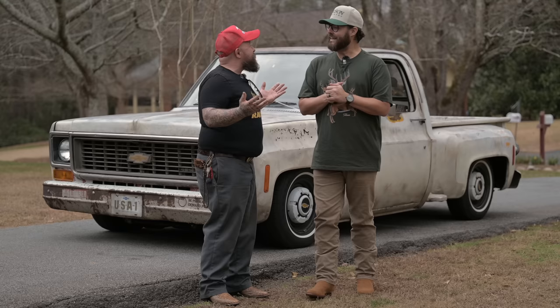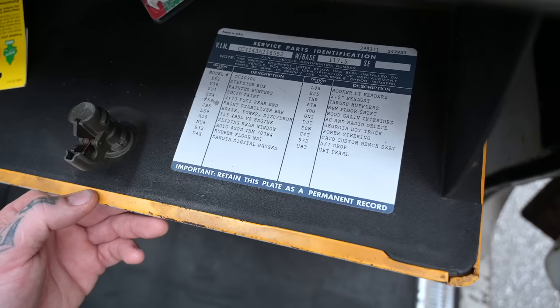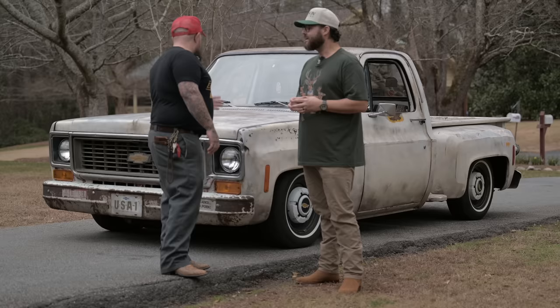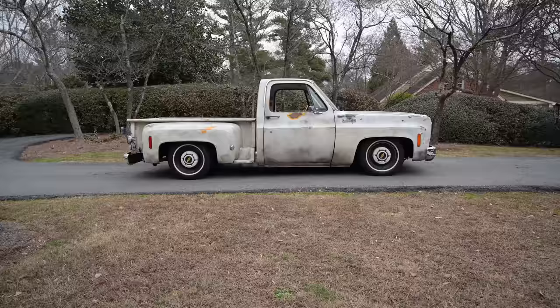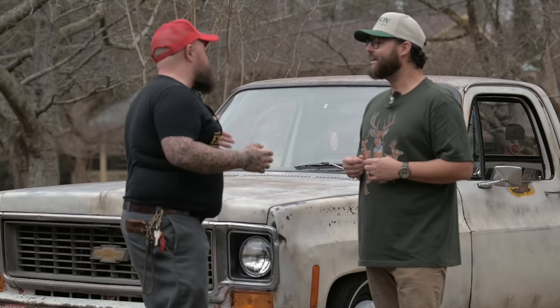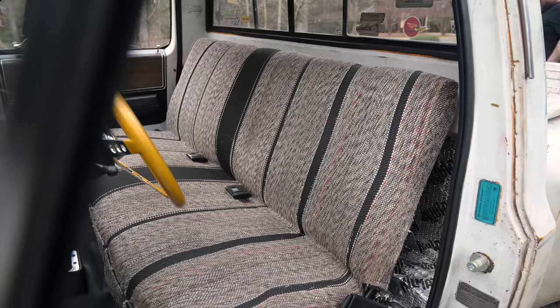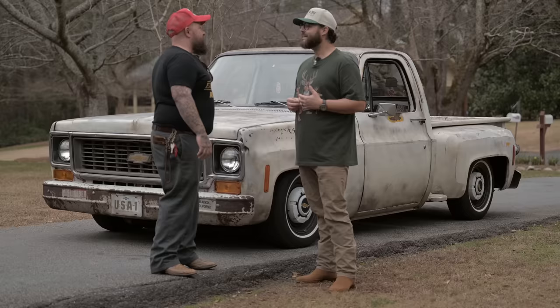We are talking about your 73 step side, short bed, but tell me a little bit about how you ended up with this thing. It started off as a state of Georgia DOT truck. The story goes there was a foreman who transferred down to Georgia, didn't really know the ins and outs of southern summers. It's a Lakewood truck, by the way. So it was made right here in the Lakewood plant. The foreman got it, spent July in it for about 2 months, then realized these summers are brutal.